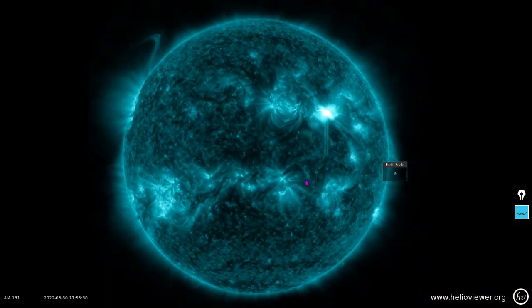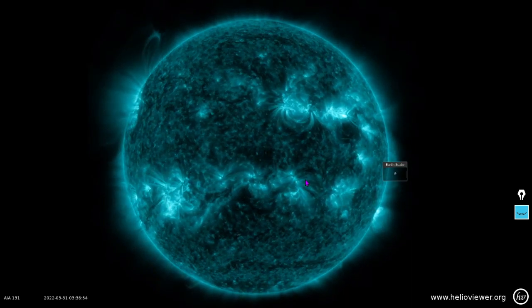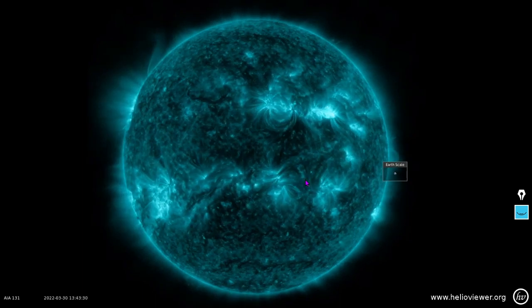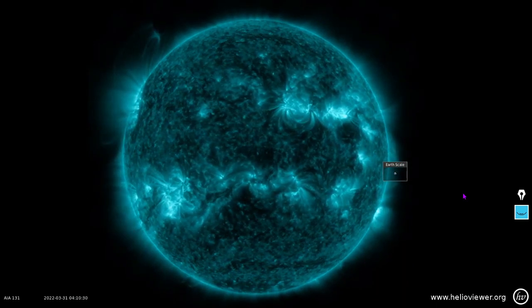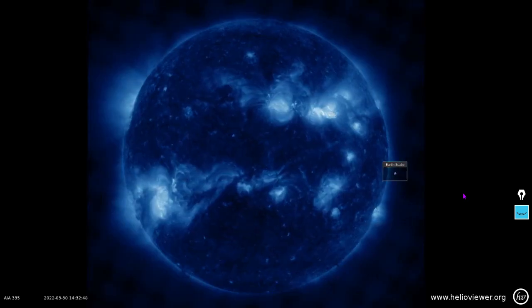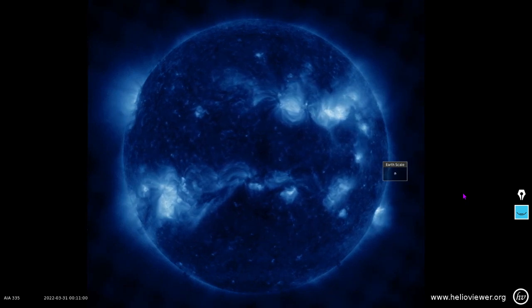We've seen an X-class solar flare and a third Earth-directed coronal mass ejection. As one strikes, another one is about to strike, and a third is now on the way. More relativistic particles and lots more to cover. Let's take some more looks at the closest star. Here's 335 angstroms for all of you stargazers.